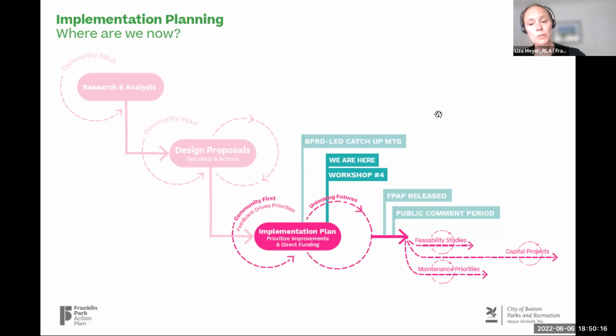But this walked through the design process, which hopefully many of you were a part of. It started with a research and analysis phase. All of these documents are posted on the project website. I'll make sure to drop those links in the chat before this call ends, but it's franklinparkactionplan.com. You can find things under resources, which are all the old meetings and slides and everything like that. There's also a tab called latest news, and that's where we post the results if we did a survey and asked people to give us their input after a meeting.